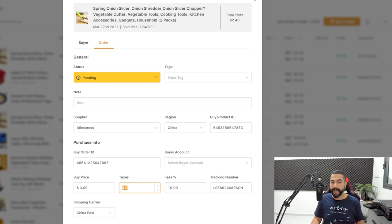The next is the tax. So if you're paying now, let's say 50 cents for tax, you'll see that my profit just went down to 1.98 instead of 2.48. And of course, the buy price. So now the AutoDS system is taking all of those fields into consideration when calculating our total profit, which means that now it is simply much more accurate.